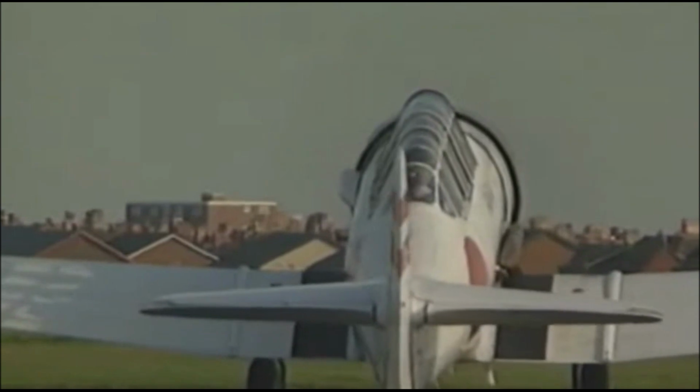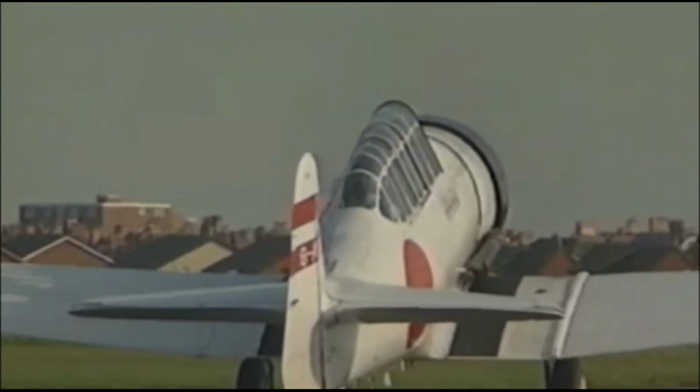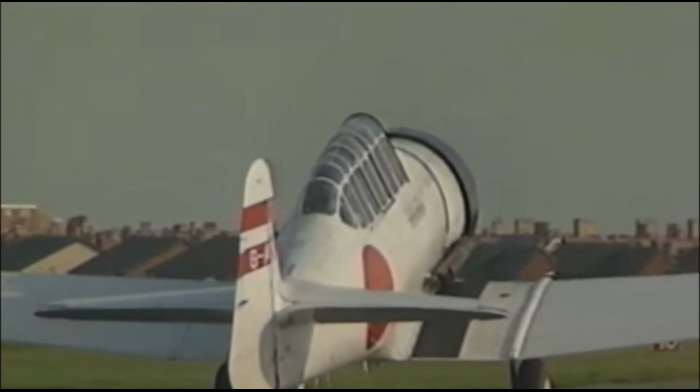Blackpool Harvard for taxi. Have the taxi via the central taxiway.